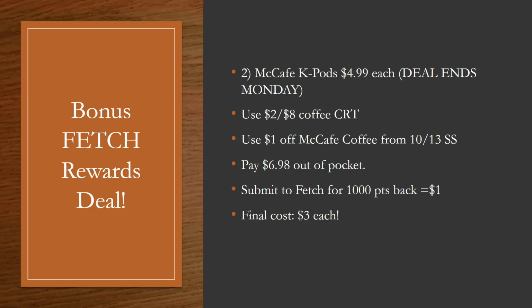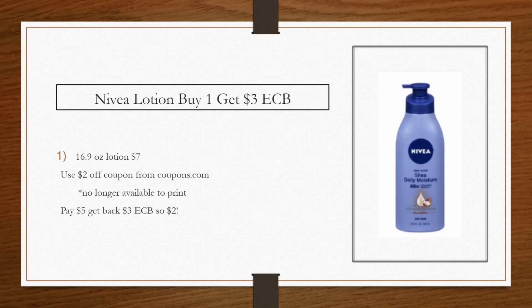Now, if you're new to Fetch and you sign up with that referral code, you'll be getting $3.75 back. So your final cost is going to be about $2.25 for 2, or what, $1.12 each. So super, super good deal on some coffee for you guys. So I wanted to share that with you first. The next deal is on Nivea Lotion. The large ones, these are the 16.9 ounce.